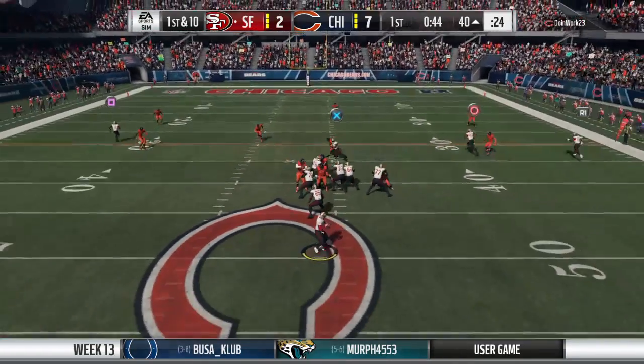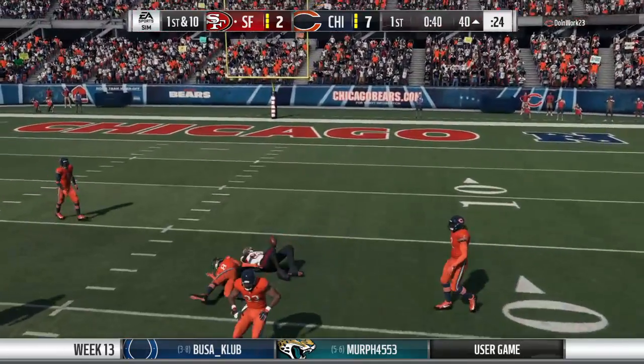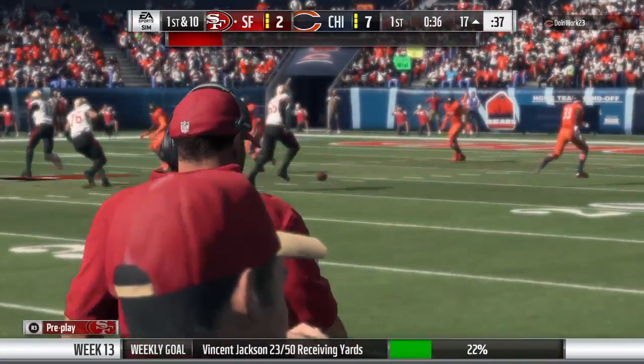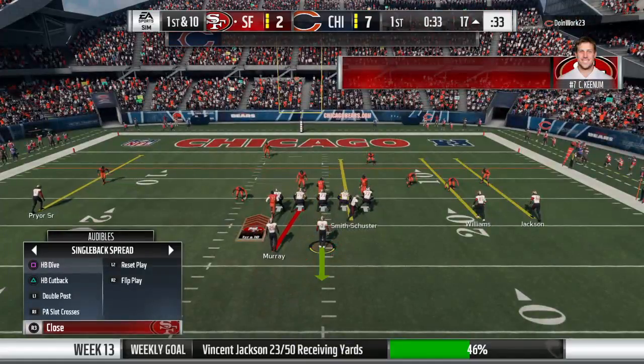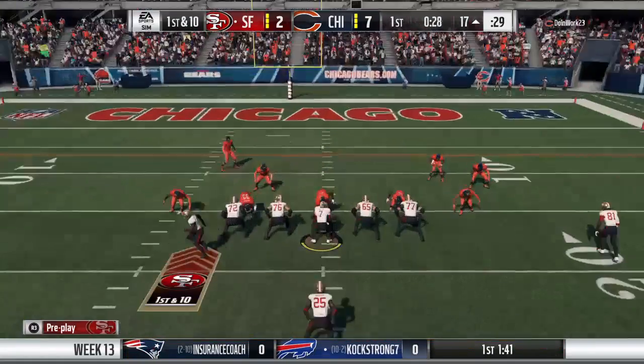Now a play fake here on 1st down. And he gets this one all the way down inside the 20-yard line. 23 yards on the play. Well, this is how you shake the thoughts of that interception on the last drive. You come out and start this one 4 for 4.